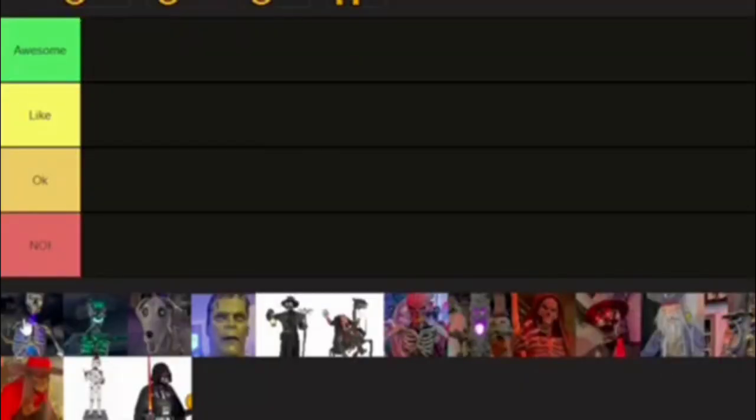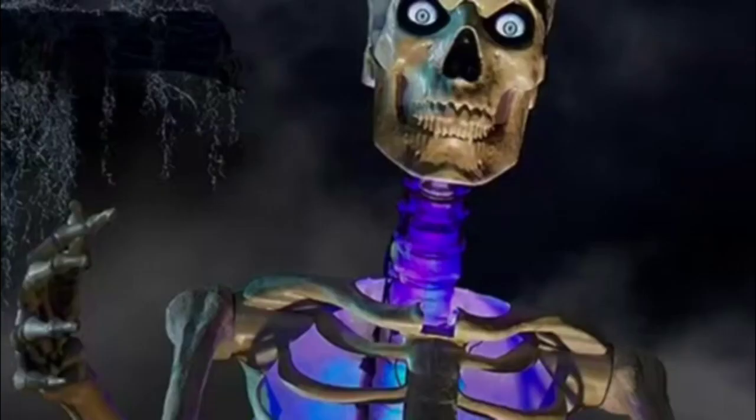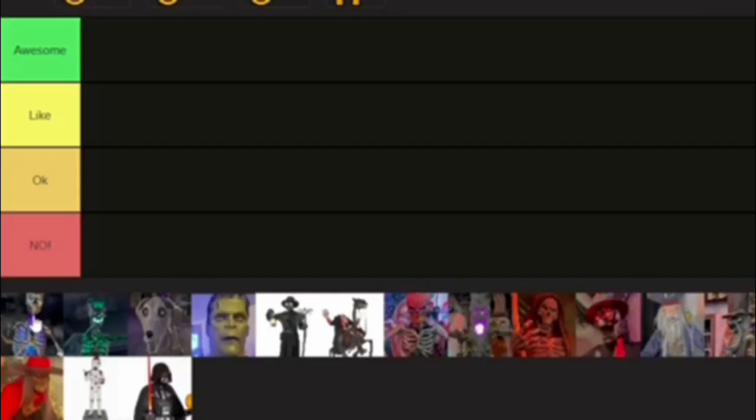So, ghoulies, the first one we are going to be looking at is the re-release of the 12-foot skeleton. This is a prop that has come out from Home Depot every year for the last few years. They've made some changes to it. They've updated his eyes, I think, and made some color changes to him. And, you know, made little changes. But the price is still going to remain the same, guys. So that's pretty cool. So ultimately, this is a very popular prop from Home Depot every year.